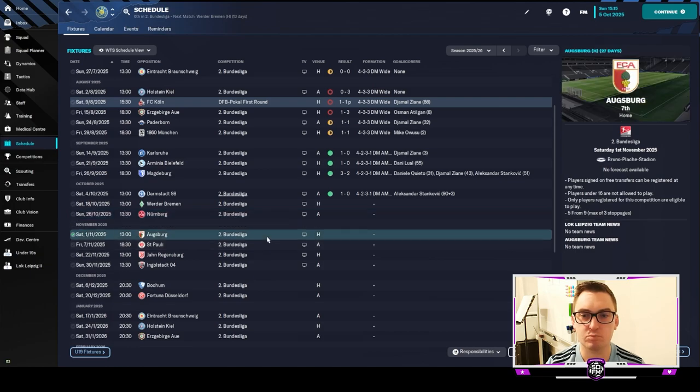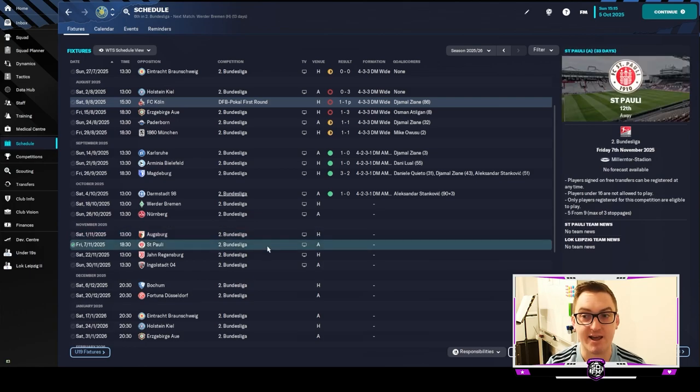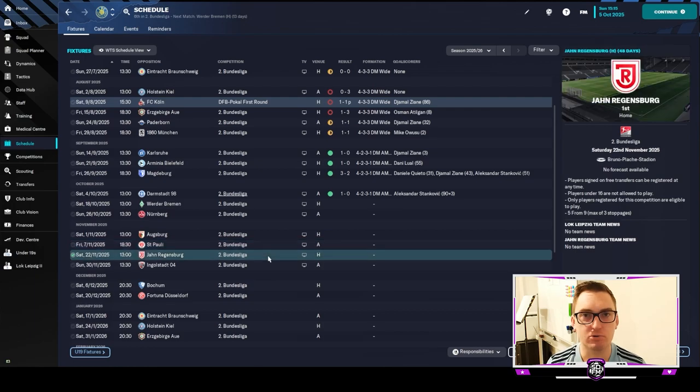We might also play Augsburg off camera, those guys in 7th, and take on some teams in different positions on the table, seeing as it does feel like at the moment we are kind of a mid-table team all of a sudden. We'll take on St. Pauli away. They find themselves in 12th, and off the back of that, we'll take on the table toppers at home in Jan Regensburg. So those will be the 2 games we'll come back for in tomorrow's episode, start to progress through this season potentially a little bit more if we are just going to be a mid-table team.